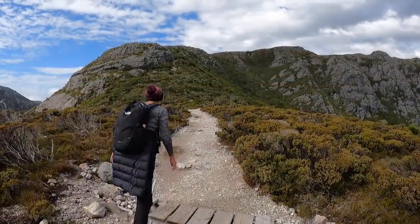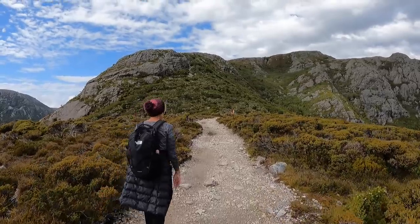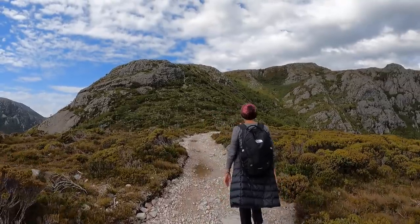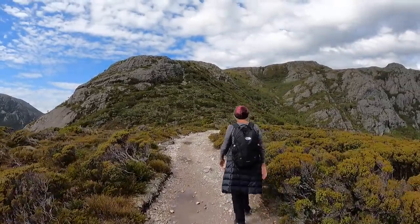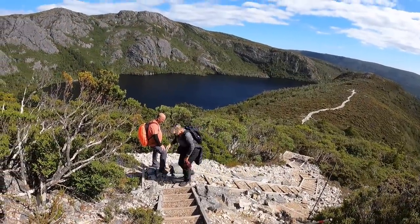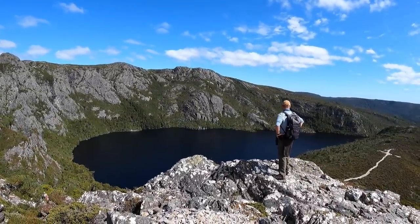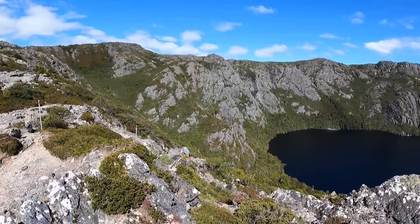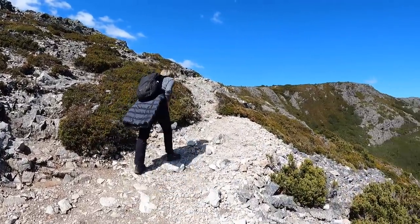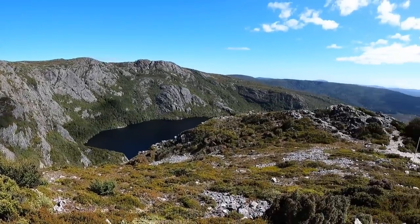There it is, the Marion lookout looms in front of us there. I don't know if you can see those people snaking up the path. You're right, we've done toughies before. That's Cradle Lake. And we're halfway up Marion's. Getting up there, not far to go now. Another 5 or 6 minutes, I think. Looking back down at Cradle Lake.